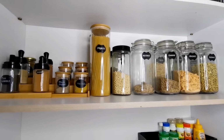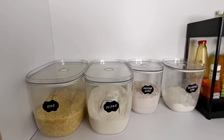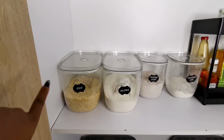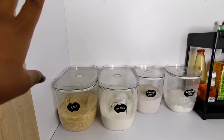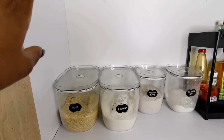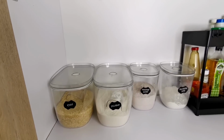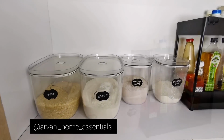At least now it looks neat. Then down below here, I absolutely love these jars. These jars, number one, because they are airtight. Number two, because they are unique. I doubt you'll ever find them in any supermarket. And they are acrylic. So these four jars, I got them from Avani Home Essentials. I'm not sure if they still have them, but if you're interested, you can check them out.